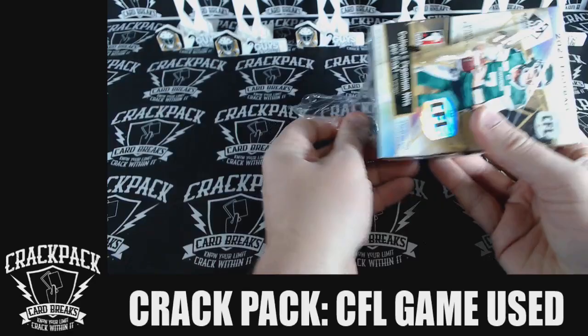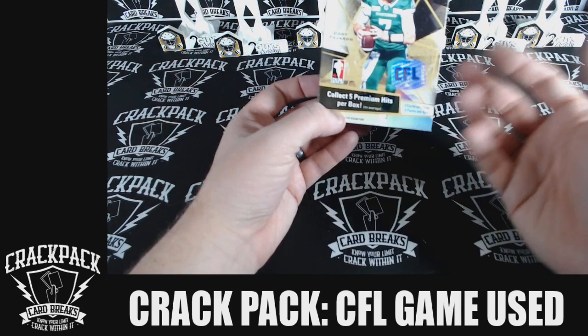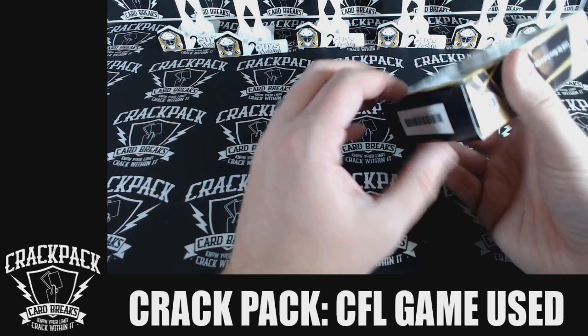Three cards per pack, five packs per box. It's going to run you over $200, which is more than the SP Game Used Hockey, but that's one pack. This one has three cards per pack, five packs per box, so it's twice as many cards, which does make sense.